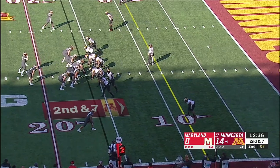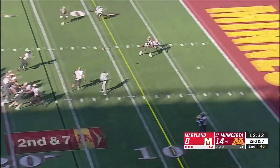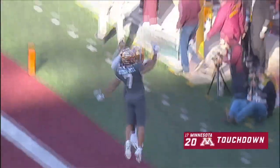Now we've got a loaded box. Here's Maryland saying, yep, run at us now. Morgan to throw. Another one of those slants. Beautiful ball. Touchdown. And that's Tyler Johnson. That's the problem.